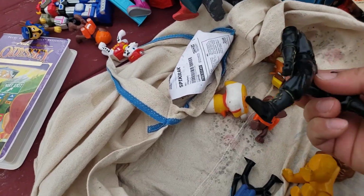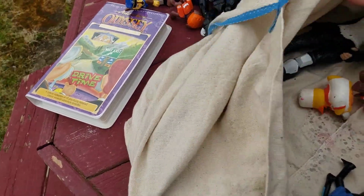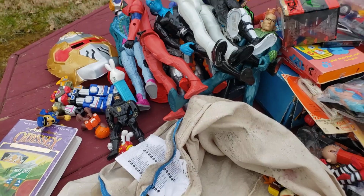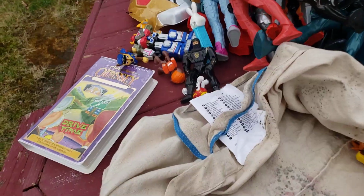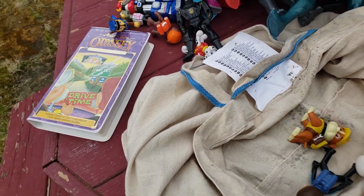This is some of the first things that I found today. Power Ranger Ninjetti. I don't actually have any of the original ones. Here's another Fortnite action figure. I'll probably put all the Fortnite ones together, sell them for like $30. That alone is going to pay for the whole thing, right? Just all the Fortnite figures.